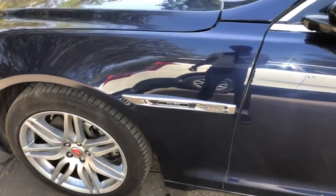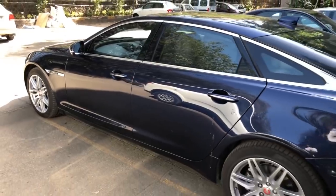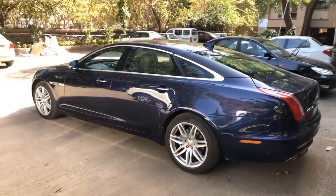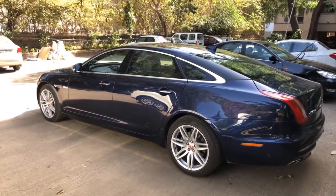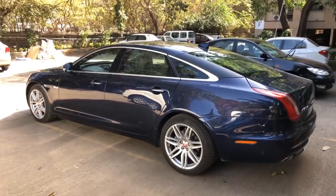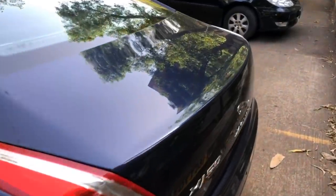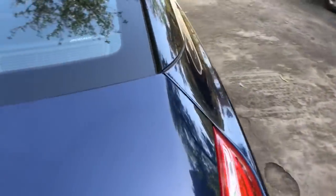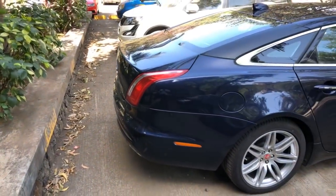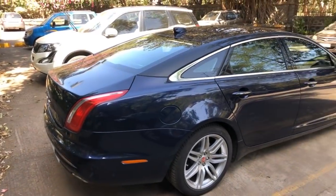XJ50 badging there. And as I keep going behind, I'm lost for words. Trust me, I'm lost for words. The way Jaguar makes the rear end of this vehicle is like a coupe. From the B-pillar all the way, the whole thing slopes down to the boot. So sensational. Even the light is absolutely sensational. This is the car of dreams. Okay, the S-Class is better because it is more modern. The 7 Series drives better. But this car just looks so gorgeous.